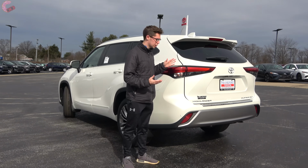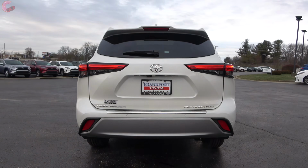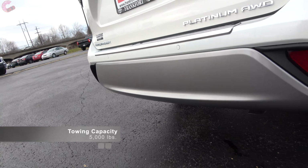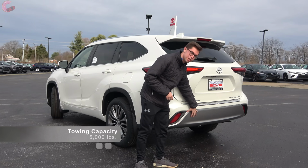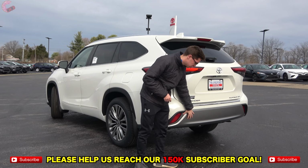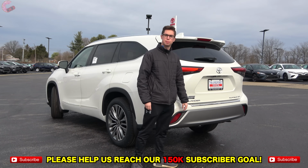Now, walking around to the rear design of this all-new Highlander, you will notice that it's a conservative look, but I still do think it's pretty attractive, especially for this class. And as far as the feature set is concerned, we do have LED taillights that is standard equipment across the board. And down here in the bumper is where you're going to see some of the trim level differences. On the L through the XLE, this is going to be a black plastic. The Limited gets body color, and as you can see on this Platinum, we do have a silver finish, but do keep in mind that no exposed exhaust on any of the models.